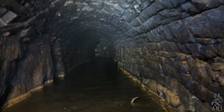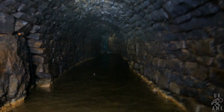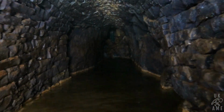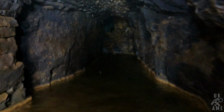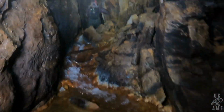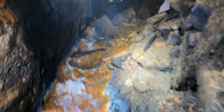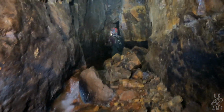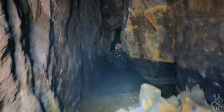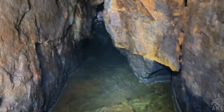Right, just a quick taste of the kind of arching we're coming through. It's very steamed up. But yeah, there we go. We're just coming into a collapsing stope by the looks of it. So lots of water rushing through, which means deep water on the other side. I was right, yeah, deep water on the other side. Well, not that deep. But deeper than we've just been in.